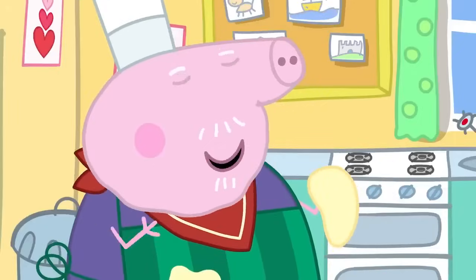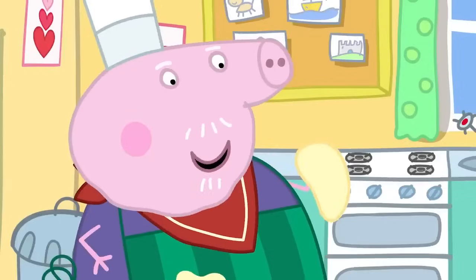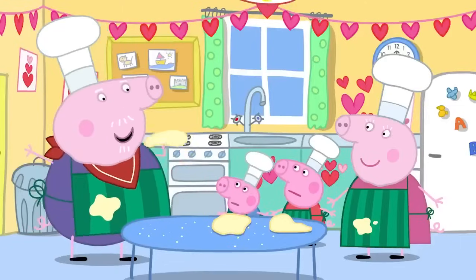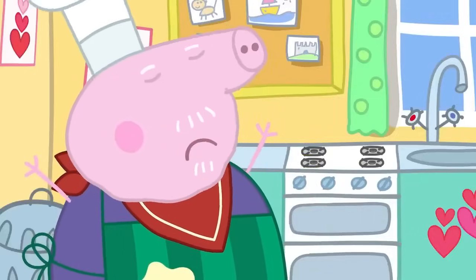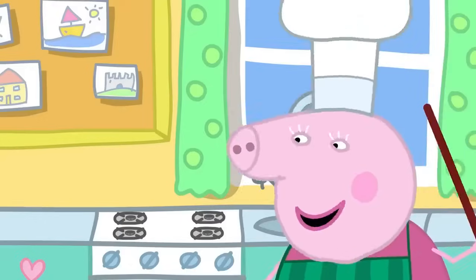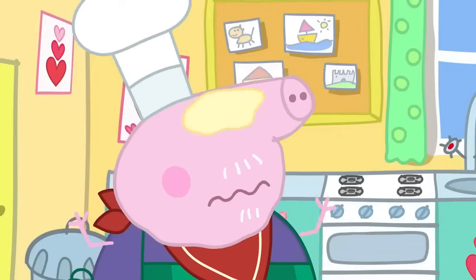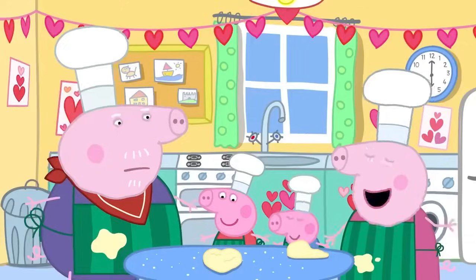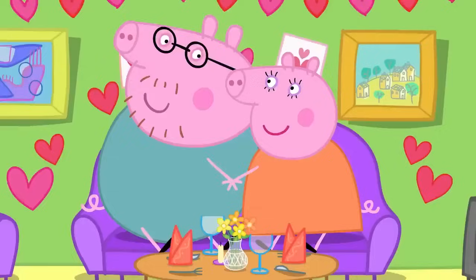Now, we toss the dough up into the air, just like they do in Roma. That's a place in Italy, you know. Aha! Whoops! Just like in Roma. Uh-oh. We can cover the lumpy bits with some vegetables from the garden.